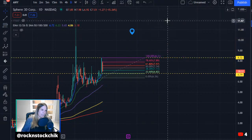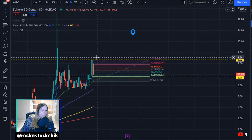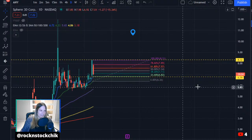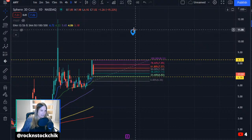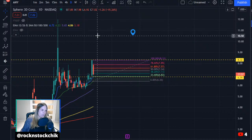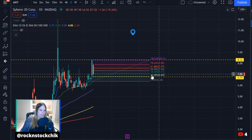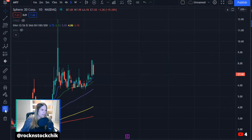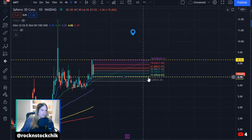Oh, I was about to draw it again and I already have it here. So I drew the fibs on this and we're pulling back today. We pulled back 15% already. We haven't hit the level which the fibs would pull us back to. 679 is a level that we can watch for some support because you can see here it was previous daily support and it's also lining up with the fibs level and this EMA 12.